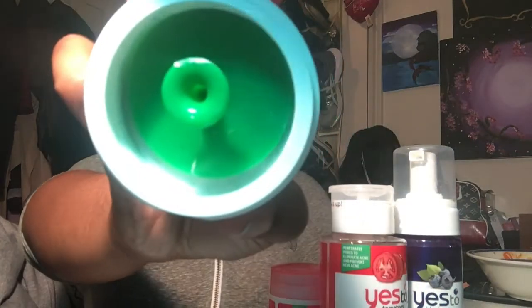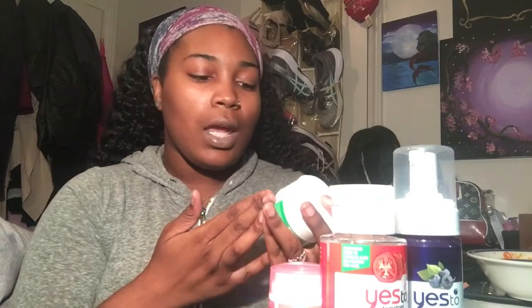So the final product is the Yesto Cucumbers Exfoliating Cleansing Balm, and it came with an exfoliating pad. It's marketed for sensitive skin, and it's supposed to clean dirt and makeup gently. So the way you do it is that the balm is kind of creamy, and you scoop it up on your finger and place it where you want, and you take the exfoliating pad and you kind of buff it in your face.